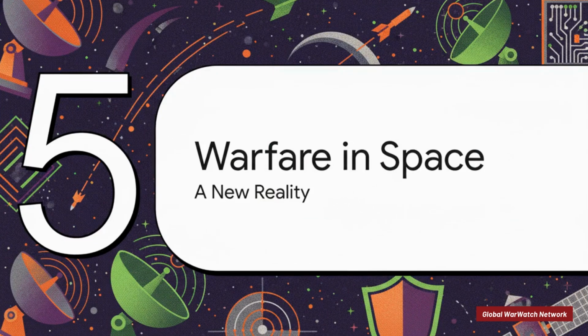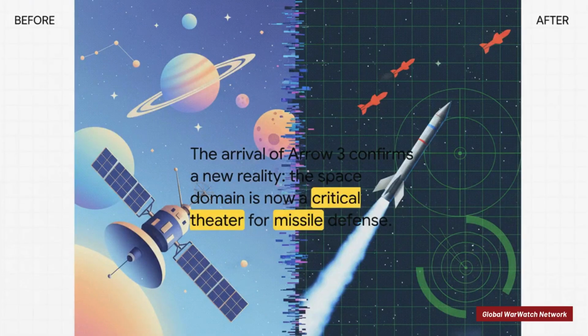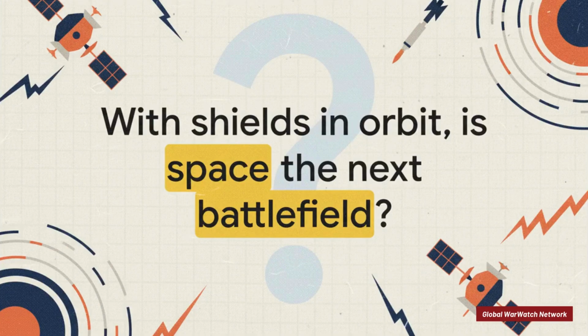So, what's the big picture takeaway from all this? Well, it marks a fundamental shift in how we need to think about modern warfare. The simple truth is, now that systems like Arrow-3 are active on European soil, space is no longer just for GPS satellites and scientific research. It is now, officially, a critical theater for defense. And that leaves us with a really profound and kind of scary question for the future. As these defensive space shields become more common, does that make an actual conflict in orbit, a space war, inevitable?